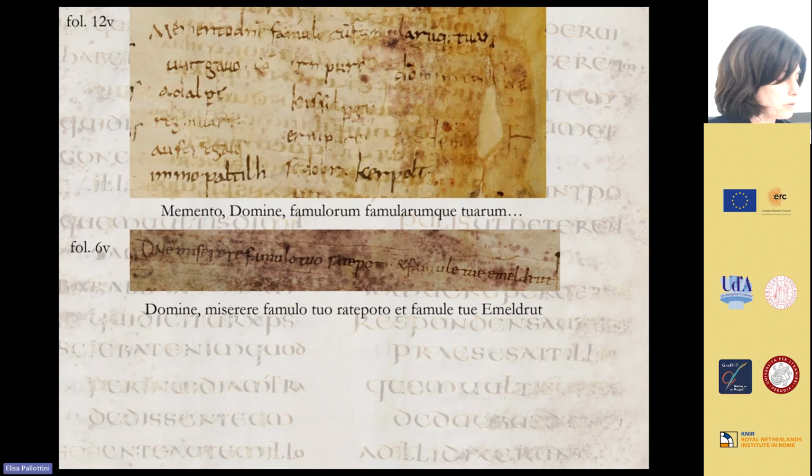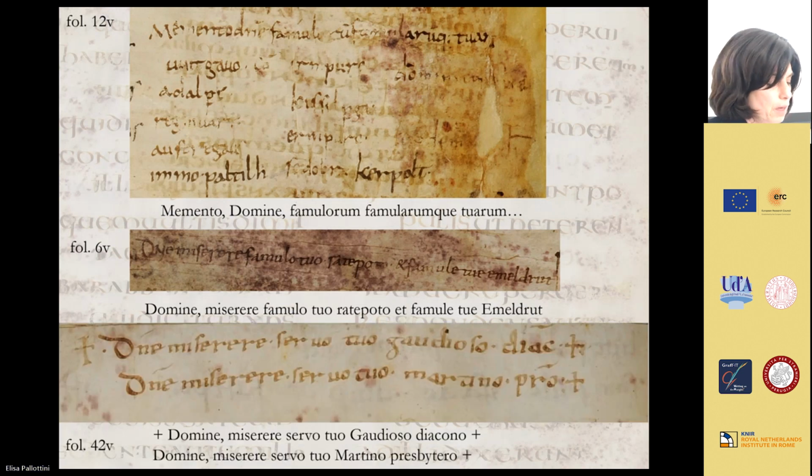Some more notes are introduced by this same formula, Domine miserere famulo tuo, followed by the names of the clergymen alone or in small groups. According to Uwe Ludwig, who studied and edited all the legible names in this liber vitae, the latter type of notes concern the clergymen of the community that kept the book, which is suggested by the same type of invocation at the beginning, the always explicit ecclesiastical titles, and the presence of Roman and Lombard names, often recurring in different groups.